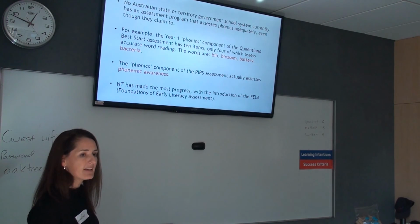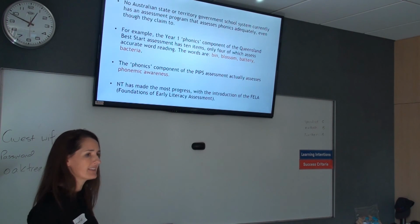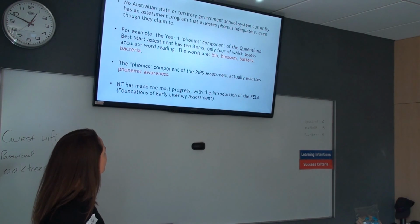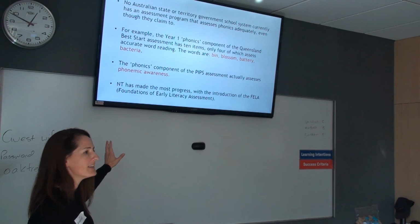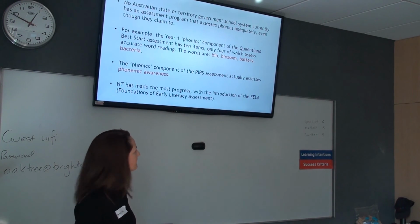The PIPS assessment, again widely used, doesn't actually assess phonics, it assesses phonemic awareness. There's an enormous amount of misunderstanding about the correct terminology around effective reading instruction, which then complicates matters further. I'm going to give a bouquet to the Northern Territory because they've made the most progress in this area by looking at the FELA assessment.